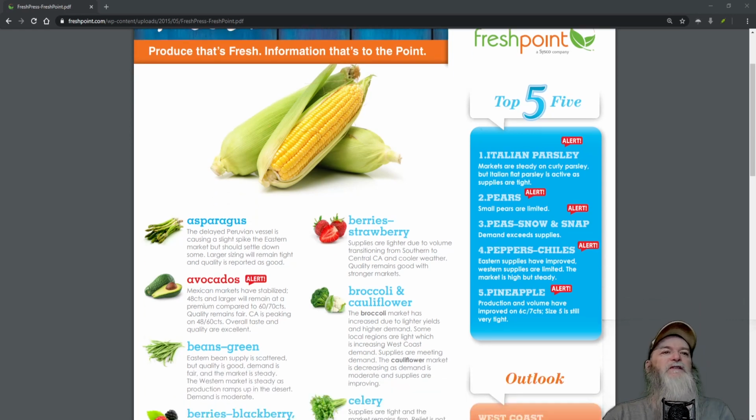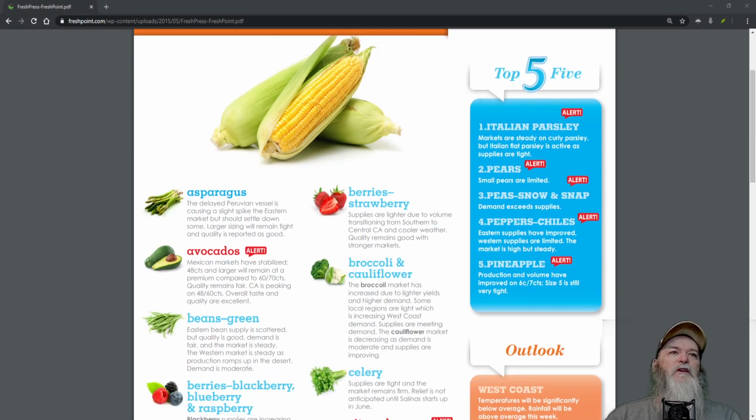Okay, so let's go ahead and get down to it. We're going to go to asparagus here. The delayed Peruvian vessel is causing a slight spike in the Eastern market, but should settle down some. Larger sizing will remain tight, and quality is reported as good.